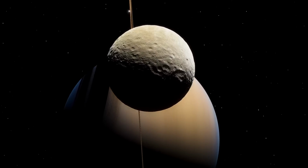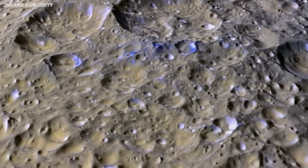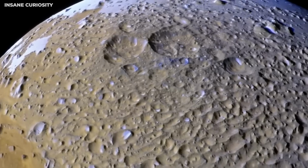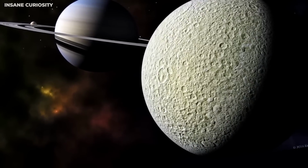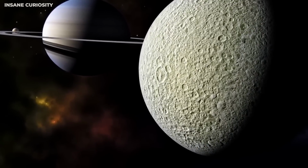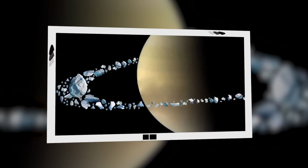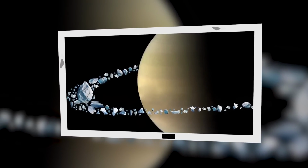Rhea's rings, if they exist, are likely composed of icy particles and debris. One theory suggests that the material originates from meteoroid impacts on Rhea's surface, which eject small fragments into orbit. Over time, these particles could form a stable ring system, held in place by Rhea's gravity. Another possibility is that the rings are remnants of a destroyed moonlet or comet that once orbited Rhea.